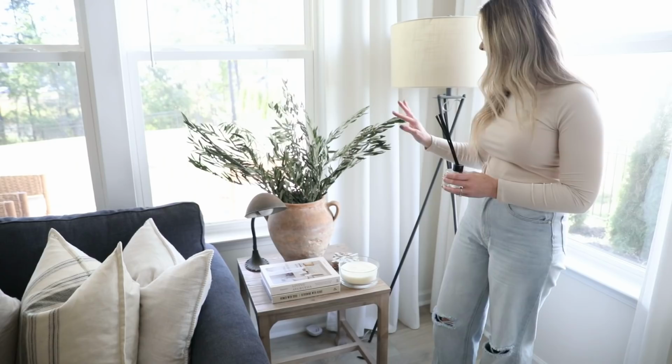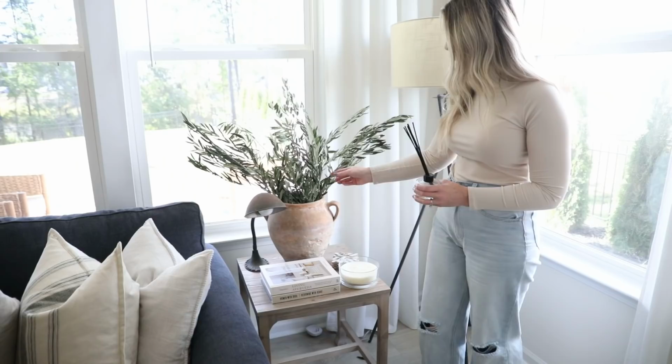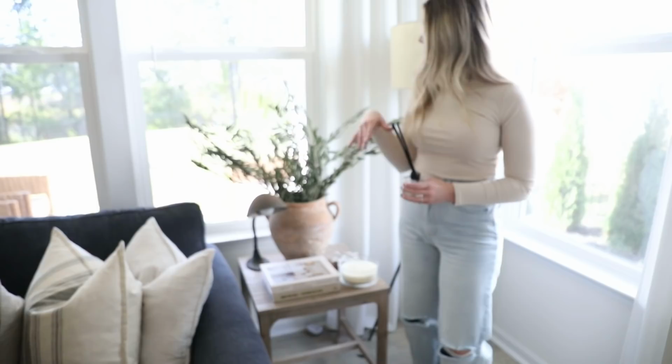And I will update you guys on how the branches fare, because these aren't preserved or anything like that. I hope that they stay intact and don't get brown or anything. I'm pretty sure they dry to be very similar to this look. So I know they get very fragile. You don't want to knock them all over the place, but in a spot like this, I think they should be okay. So yeah, that's done. Now let's go tackle the planter.